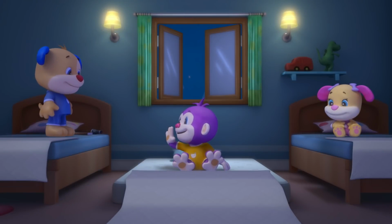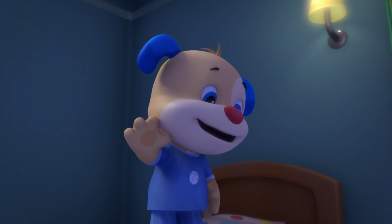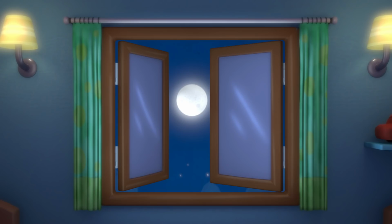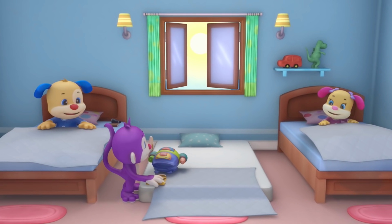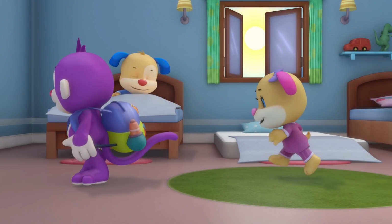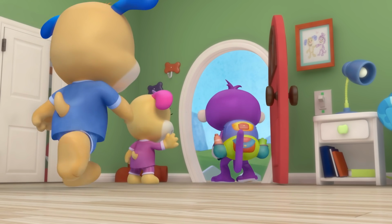Monkey says goodnight. Puppy says that's right. So they fall asleep as they close their eyes. Sis wakes up yawning and says good morning. It's time to leave, so they say goodbye.